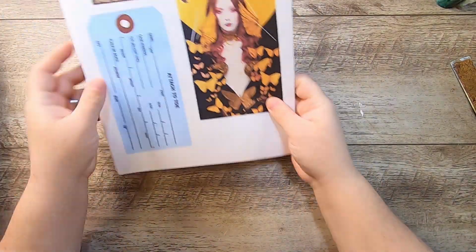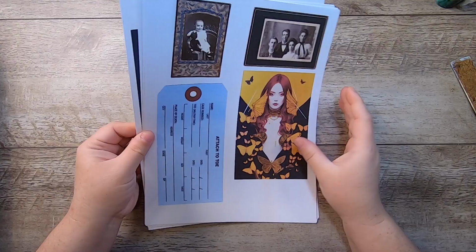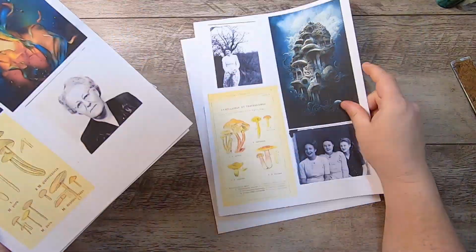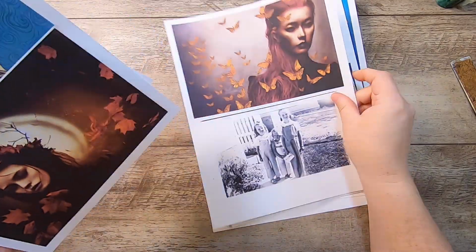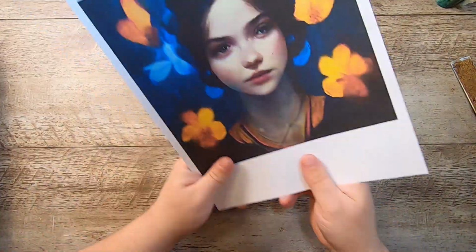So all of that being said, I think I'm going to use probably all this ephemera except maybe the toe tag, because it's not going to be in the theme of the journal that I want to create. The rest of this is, though. It's going to be a bit of a commonplace book, but it's going to have a warm sort of fall feel to it.